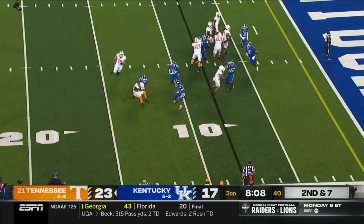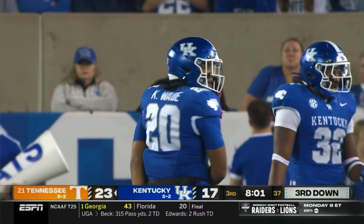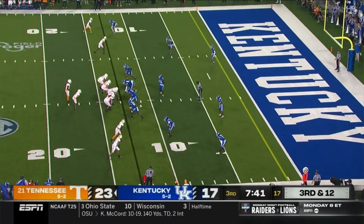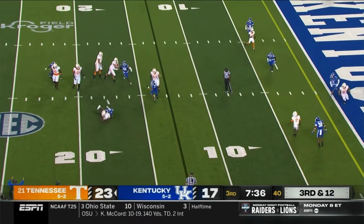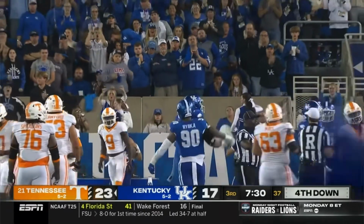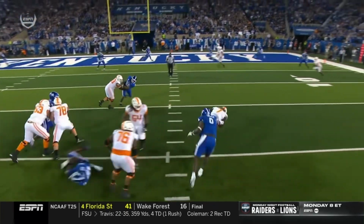Milton tried to get free, and he cannot, out of the grasp of Keaton Wade. That was just a designed QB run. They're trying to pull a backside guard and scoop a situation. Kentucky's pass rush has to go. Third down. Milton ducks away from pressure, and he's dropped. J.J. Weaver makes the play, but Deion Walker, the 360-pound D tackle, is just collapsing the pocket. Very little for Joe Milton to do here.